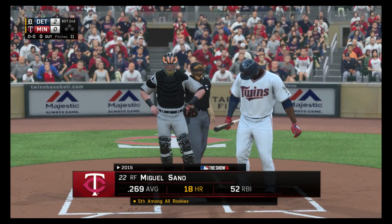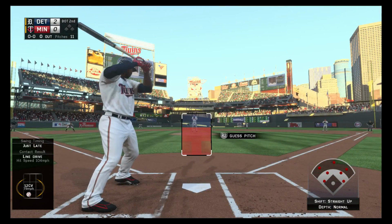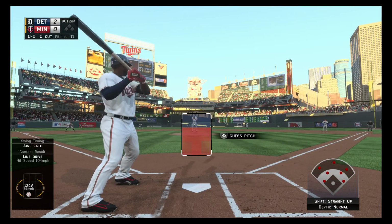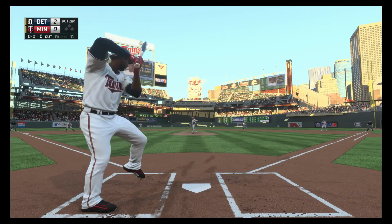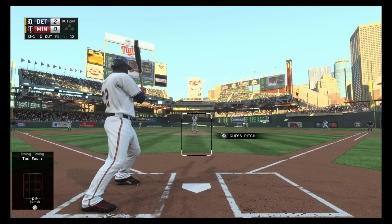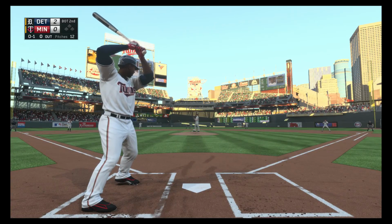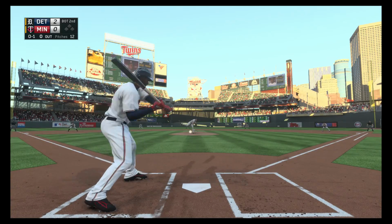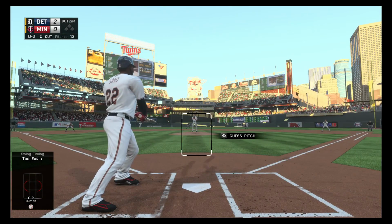Miguel Sano strides into the box now to lead off the home half of the second inning. And this is a guy that can make a big change in this game with one swing of the bat because you know he has big-time power. Oh, and he looks like he's swinging a garden hose out there as this is cut on and missed for strike one. And this is a guy who will not get cheated up there, and he almost came out of his shoes on that one. Chased a low ball there, and he's quickly down in the count 0-2.